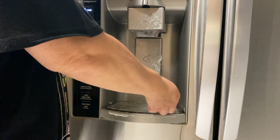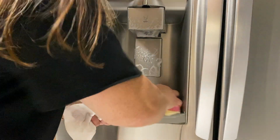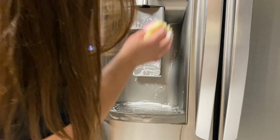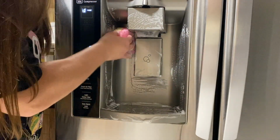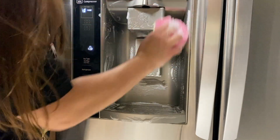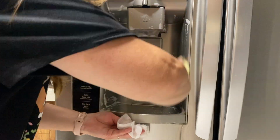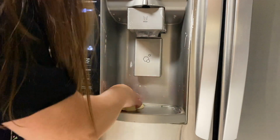And I decided to scrub down the refrigerator water and ice dispenser. We do have hard water, so we'll get some hard water stains here, and I'm just scrubbing it down. I got this Scrub Mommy brush, or sponge rather, and I'm just using a little bit of dish soap and some warm water. I think it did the trick.